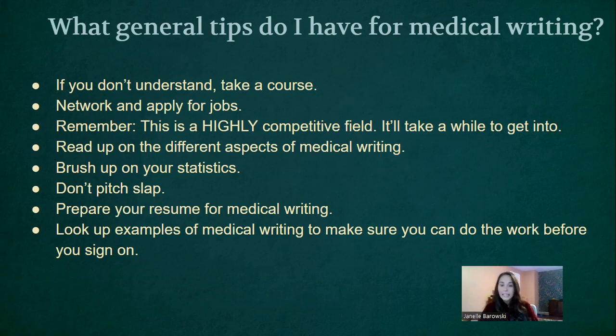Because this is a highly competitive field, and it will most likely take a while to get into unless you have very specific backgrounds in oncology or vaccine research, or maybe clinical trial research, that type of thing. So you're going to have to really, really make an effort to get in here. It is not going to be as easy as blog writing was. I will tell you, it took me about a year of trying a lot to get in, but I'm finally in. So don't give up, but just know that it's not going to be as easy. So get ready for rejection and being ignored.